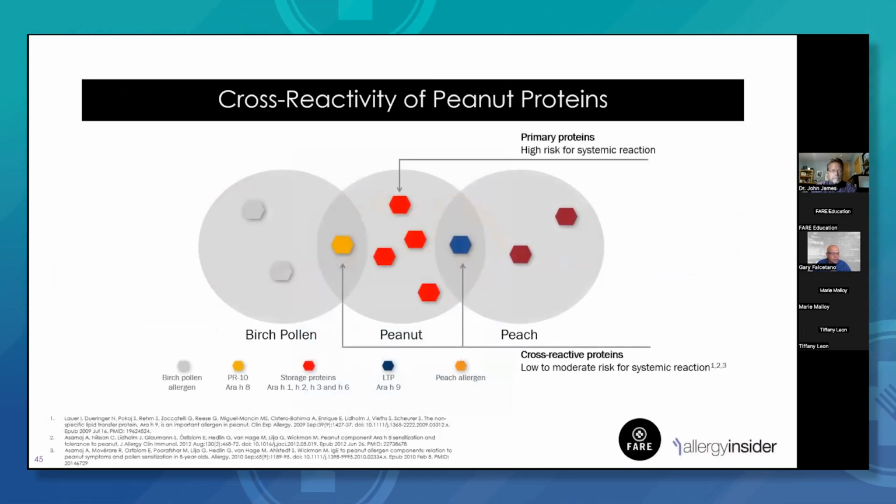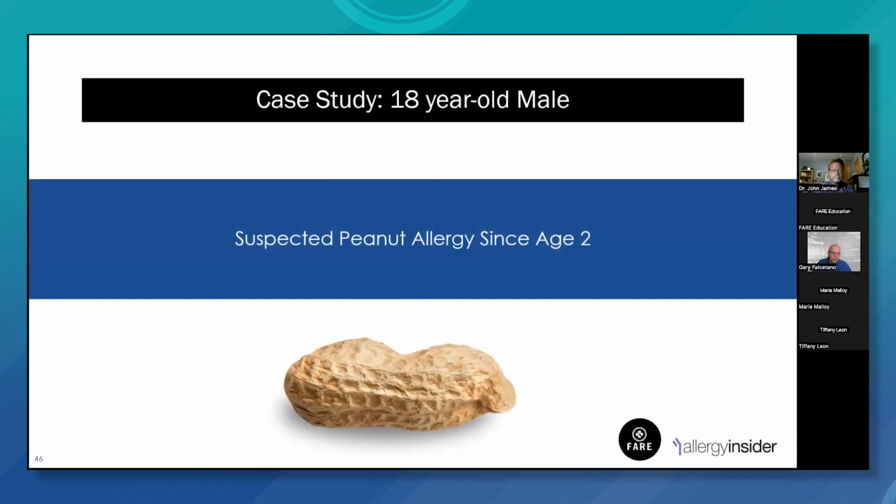And this is a nice Venn diagram showing how sensitization to birch pollen or peach pollen or olive pollen, there are certain of those proteins that may cause a peanut to be positive. You can see there in the yellow or the gold, the birch pollen protein looks a lot like a protein in the peanut, and the peach pollen protein looks a lot like the protein in the peanut as well. Both can cause positive tests, but with a lower risk of systemic reactions.